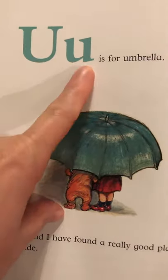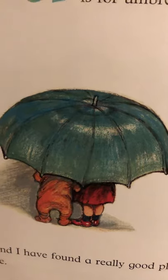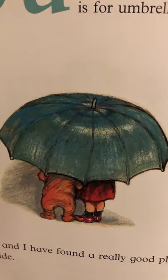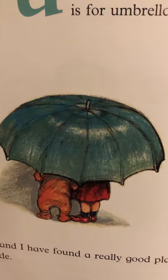U, big U and little U. U is for umbrella. Can hardly see the children under that big umbrella. Ollie and I have found a really good place to hide. They're under the umbrella.